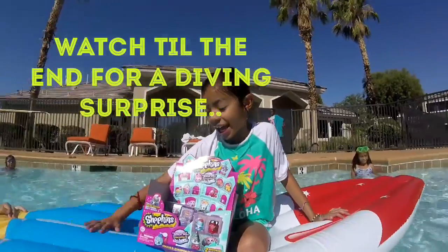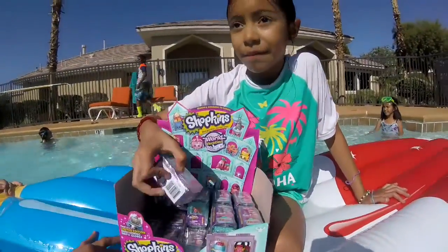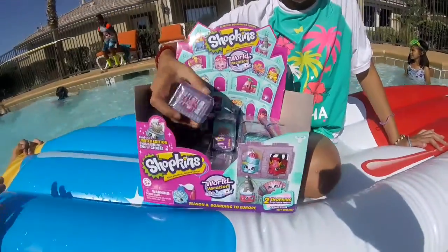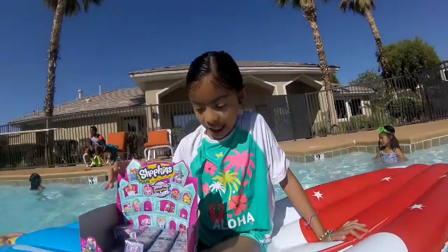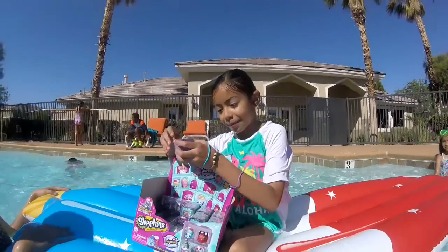So we're going to be opening Shopkins at the pool, guys. So we got the system 8 Shopkins. So we still have a lot, as you can see. So Natalie, we're going to be having fun opening this Shopkins at the pool. Let's get started, Natalie.